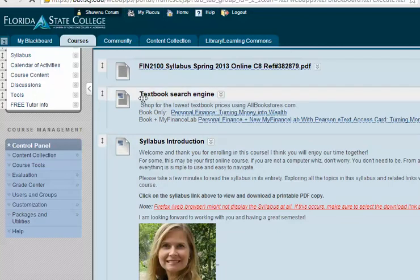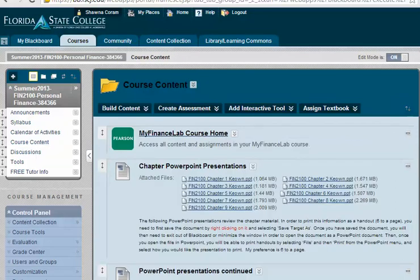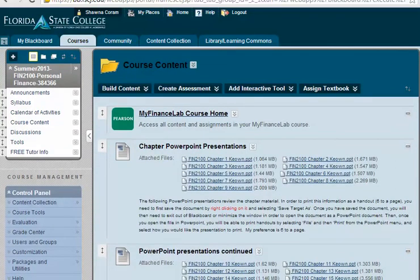There's a calendar of activities in Blackboard for you. It just tells you what's due on what dates. This is also listed in your syllabus. And then the course content tab. So the course is a little odd in the fact that we're going to be bouncing back and forth between Blackboard and My Finance Lab. To get to My Finance Lab, while you do your exams and homework, you'll click on that My Finance Lab button. And then I've presented you with the PowerPoint presentations for every chapter. I recommend printing them off, 6 to a page, having them handy when you read the book. Then you can make notes right on them. You'll have that for your exams and homework right handy for you.